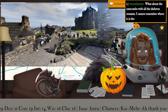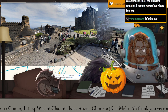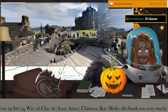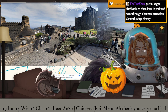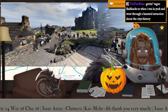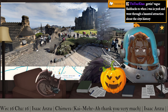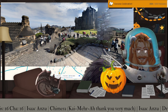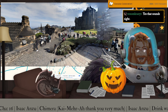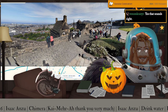What about the catacombs with all the skeleton remains? Isn't that underneath Paris? Do I have that on this list? I was getting vague flashbacks to when I was in York and went through a haunted attraction about the city's history. Yeah, there's just so much more history in these old castles. Right.